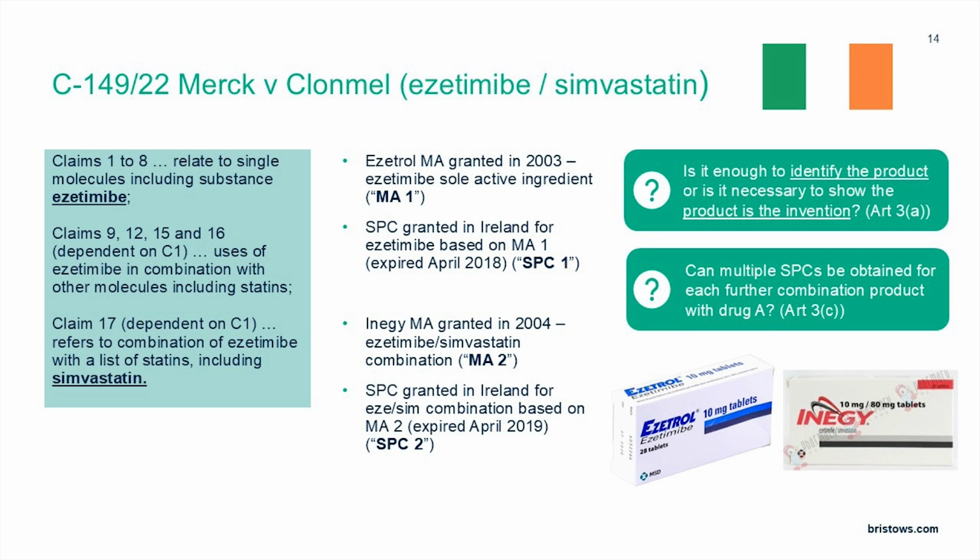We also have another SPC, this time for a combination of ezetimibe and simvastatin, which expired a year later in April 2019. That SPC was also based on the patent, but a later MA filed in respect of the combination of ezetimibe and simvastatin. The question again was whether this later combination SPC was valid. In both cases, a series of questions were referred to the CJEU on the correct interpretation of Articles 3A and 3C and the validity of those SPCs for the combination products.